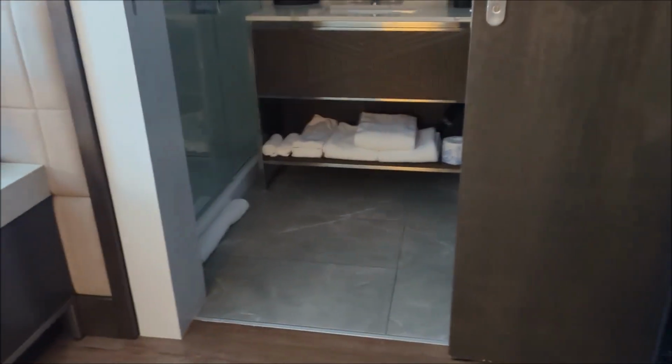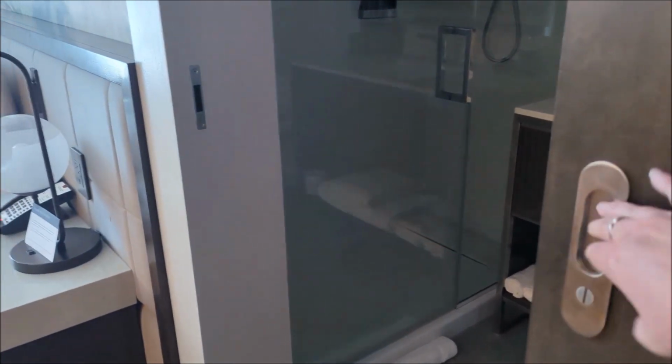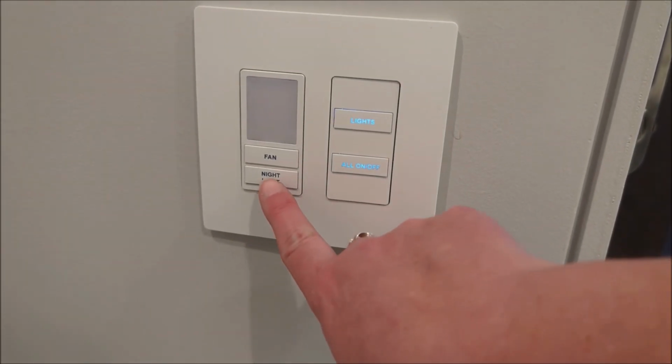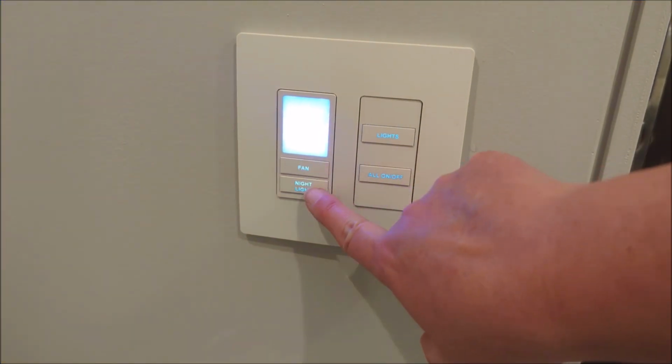Coming into the bathroom, this is a sliding door, which is kind of nice, takes up just a little bit less space. And then when you actually come in, there is a light switch that is kind of nice that you have a night light if you want to use it. So you can turn this off and just have a night light, or turn your lights on, as well as a fan. That is the option here.